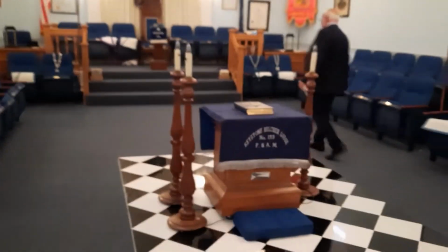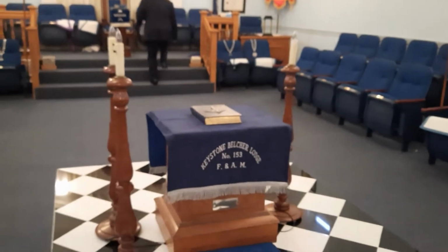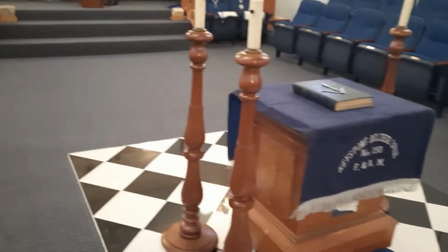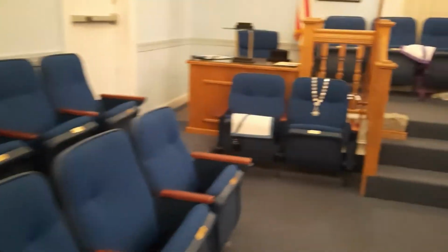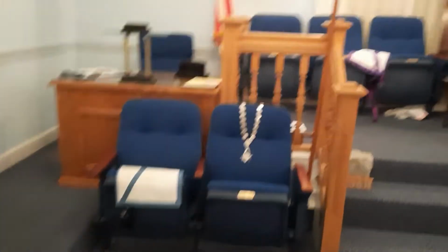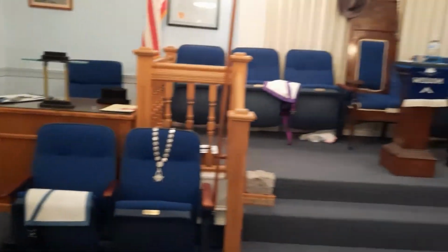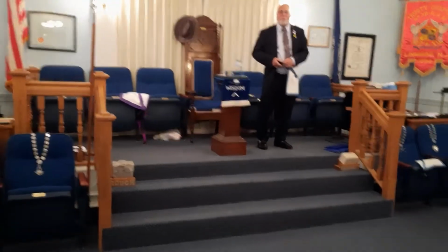Around the room, here's their altar. And I missed the altar from the last meeting we were having. But that's their altar there. Here's where their Eastern Star would meet and have that spot there. And your secretary sits here. Secretary to the left of the master, treasurer to the right.